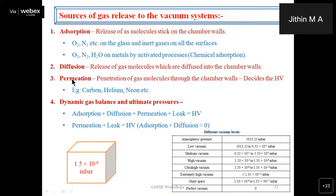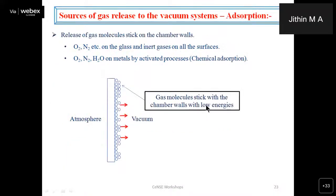Adsorption, diffusion, permeation, and leak. These are the things which decide the vacuum, high vacuum or ultra high vacuum, in a vacuum system. What is adsorption? It is the release of gas molecules stuck to the vacuum chamber walls, like oxygen, nitrogen, water, moisture. All those things stick to the vacuum chamber interior. They can release into the vacuum chamber, which can increase the pressure for some time. The terminology for this is called outgassing.